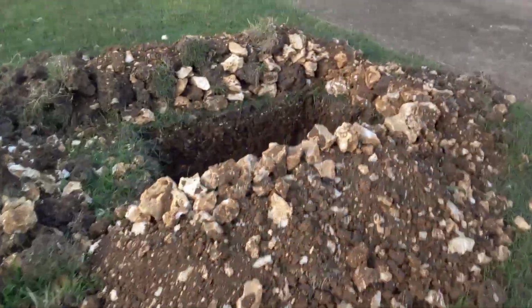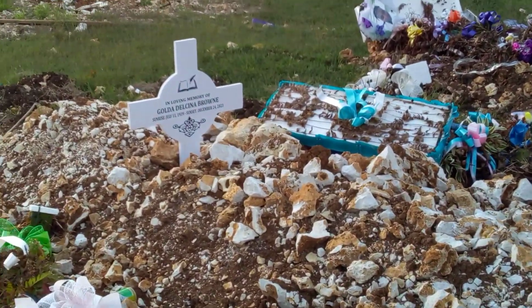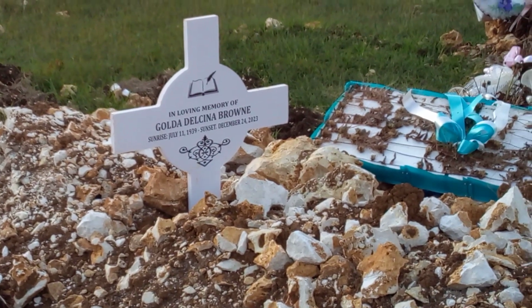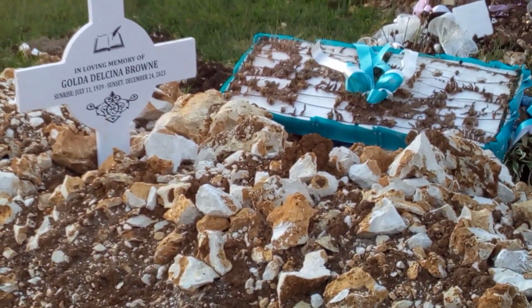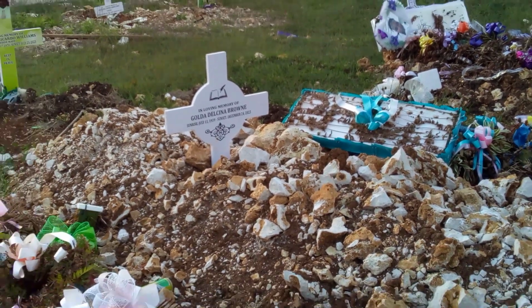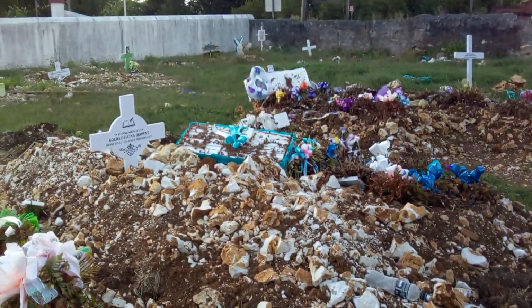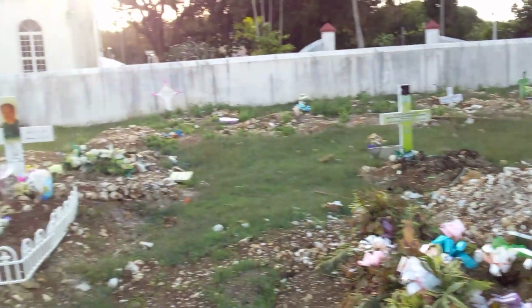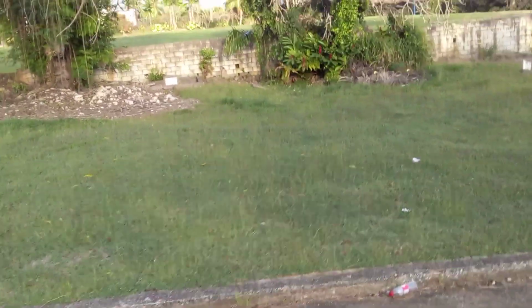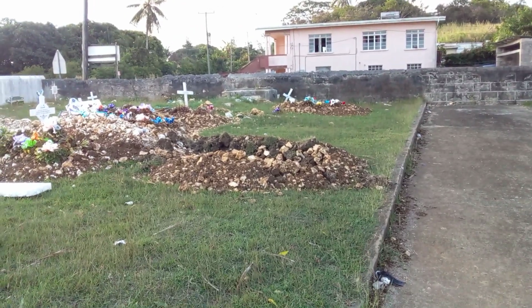And my relative, Golda Delcina Brown, who was laid to rest in January. She's my cousin, my second cousin. Her mother will be my mother's aunt, which will be my great aunt. Her mother is also laid to rest in this cemetery as well. They were from Chapman's Village in St. Thomas. So my ancestry leads back to this cemetery. My ancestors are all laid to rest in this cemetery.